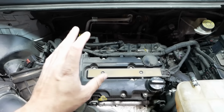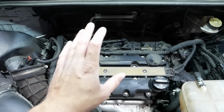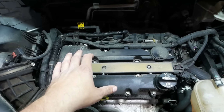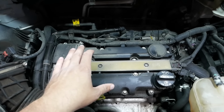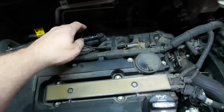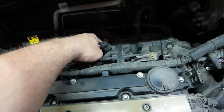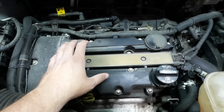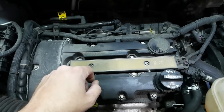The PCV system on this car is pretty complicated because it's turbocharged. So PCV stands for positive crankcase ventilation. That's kind of confusing. It should be called negative crankcase ventilation. So we're using the intake manifold vacuum to suck the vapors out of the crankcase so they don't vent to the atmosphere and kill all the polar bears.